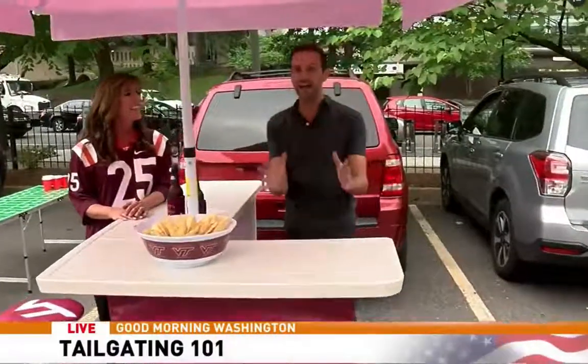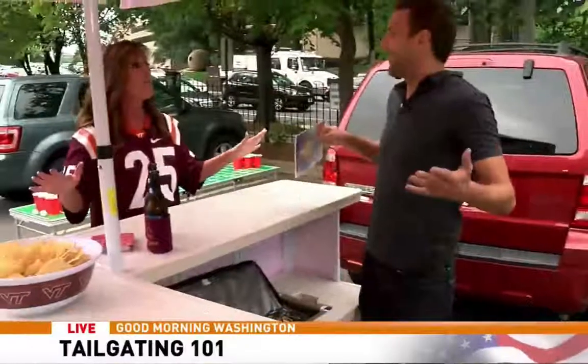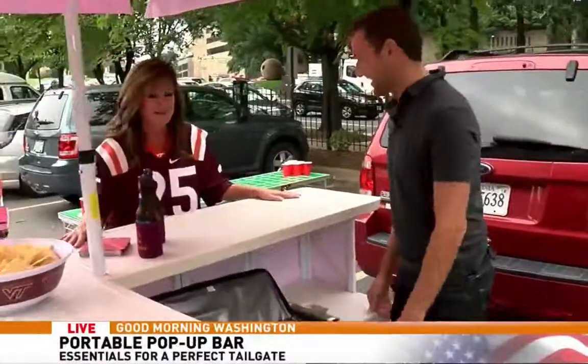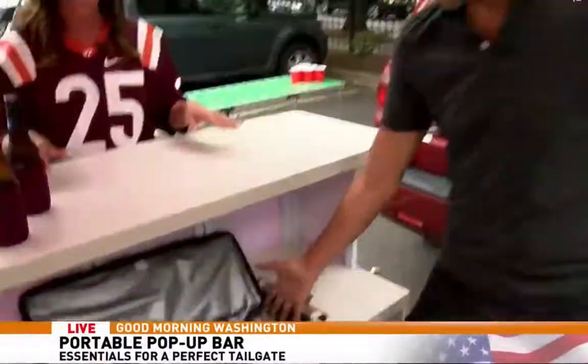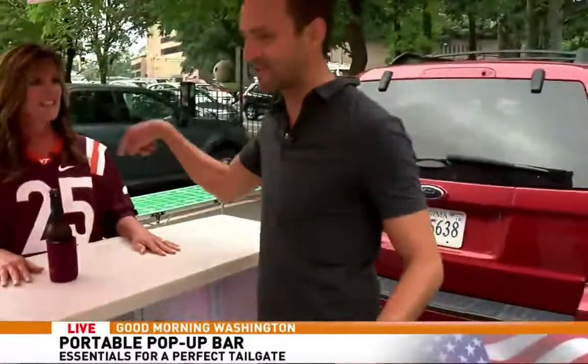We're going to show you 8 new things that you need at your tailgate, and this is the bar. This is it. This is a pop-up bar. I love this. This is my favorite. Look, it has its own little cooler right here, so you just bring the beers out there. You can have people set up here.